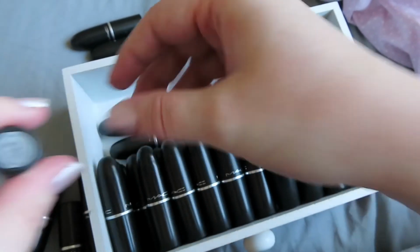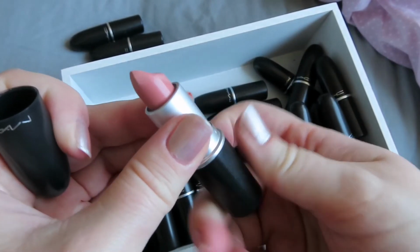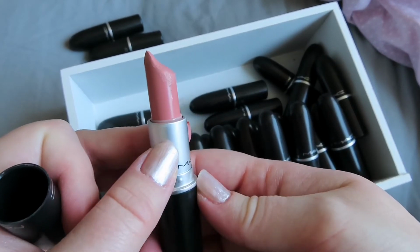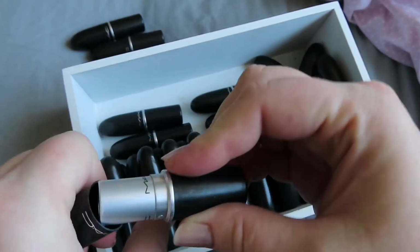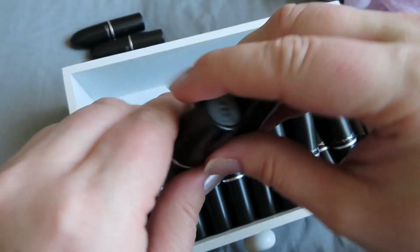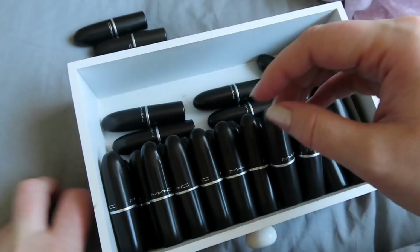And this one. So this is the shade Hue. This is another one of my ones that's had a lot of love from me. So I'm going to take those two. So the shades Shy Girl and Hue out of my MAC lipsticks.